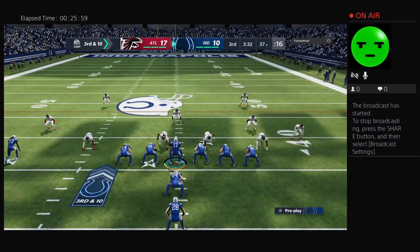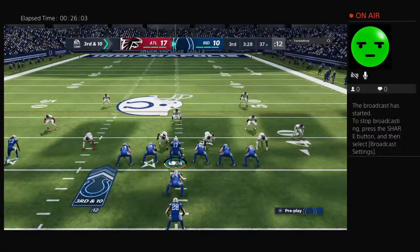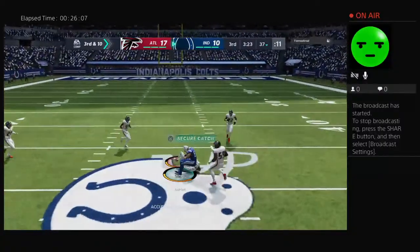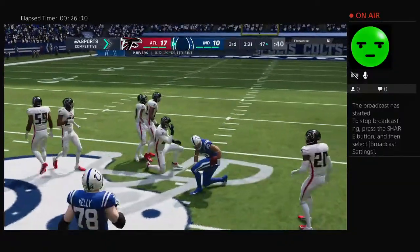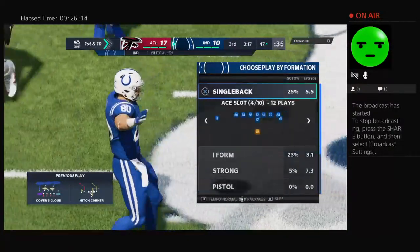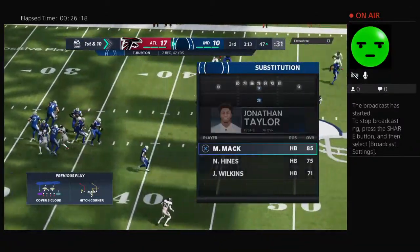Watch the screen. Watch the twitch. Watch the whip. On 3rd down, Rivers. He's got his tight end, Burton. And he'll be taken down, but not before he gets into enemy territory. That one for Indianapolis, resulting in 15 yards and a fresh set of downs.